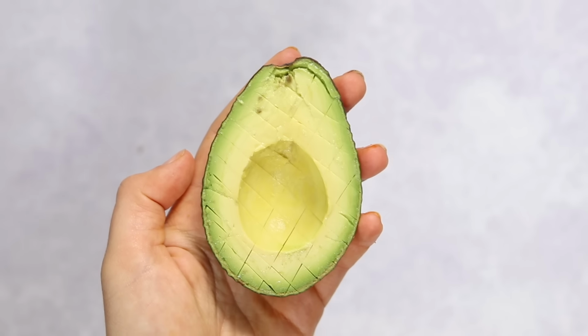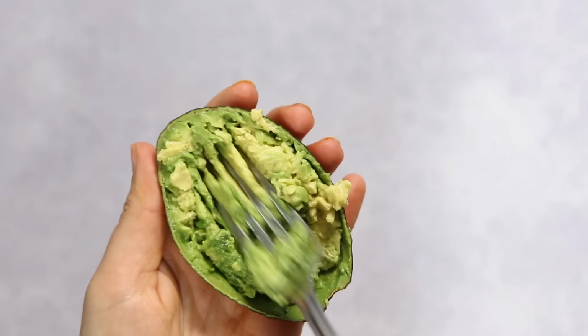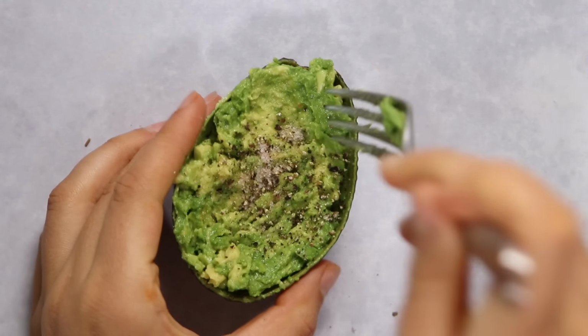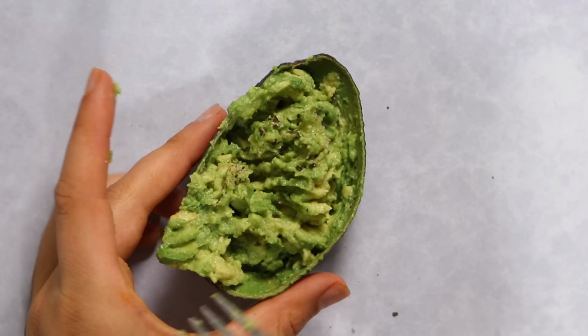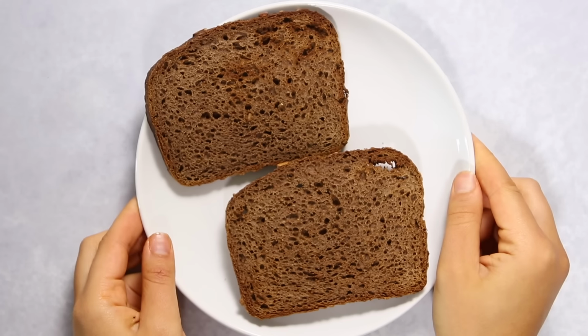So I typically use half of an avocado and I dice it up, and I don't like to get bowls dirty, so I just mash it with a fork inside the avocado half. And in terms of bulking up the avocado, I keep things pretty basic, and I just like to add some salt and black pepper to it. Sometimes I'll add some nutritional yeast too, but I wasn't feeling too crazy today and I wanted to have this in a quick jiffy. So after you've mashed your avocado, you are going to put it on some bread.